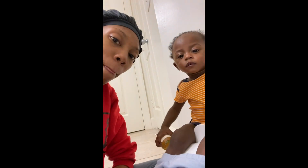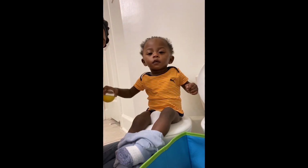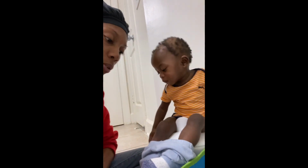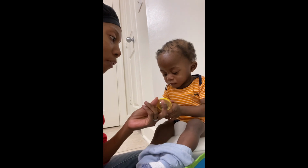See, he has toys and he's content. So you just let him sit here until he does it. And then, of course, give them a treat or praise them, like dancing. Give them stickers, whatever treats that your kids like, their favorite treats. Just give them that once they use the pot.